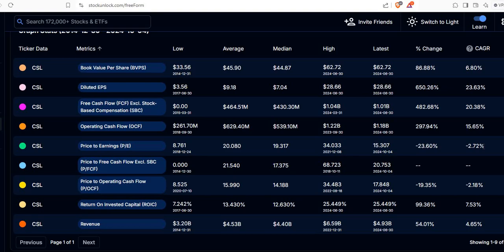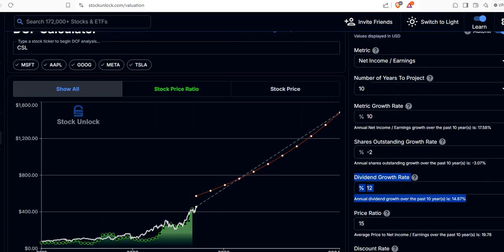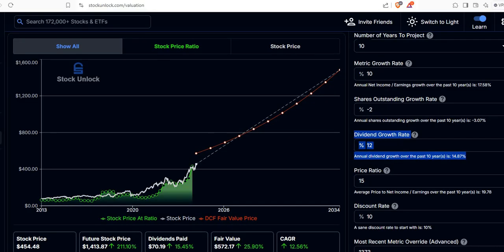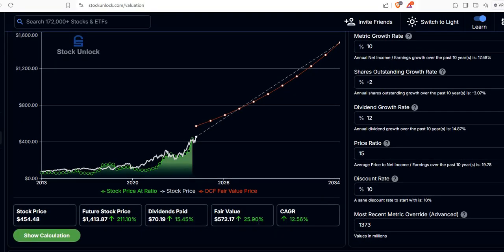Now, I don't think that it's going to grow as fast over the next 10 years as it has over the previous 10 years. I think that's a fair assumption to make. However, if you look at its valuation here, this is based on earnings. This is assuming they grow their earnings by 10% per year, which, if anything, I think is conservative. They buy back 2% of shares per year, which is less than the 3% per year they've done historically, and they grow their dividend 12% per year, which is less than the 15% they've done historically, and they trade for a 15 price to earnings, which is less than what they've done historically and less than the S&P average. That still assumes that the fair value is about 25% above where it currently is.